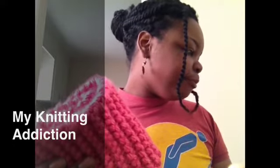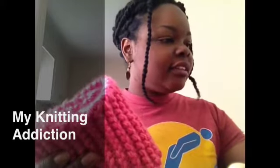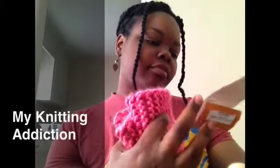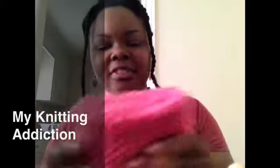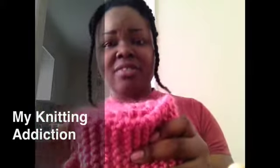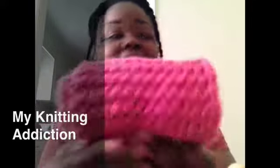Let's see. I'm trying to see what kind, 100%, what is that, acrylic? I think that's it, but it's 100%, and this is extremely soft. And I'm not a fan of pink, but I think this is really pretty. It's really nice that I made for my sister.